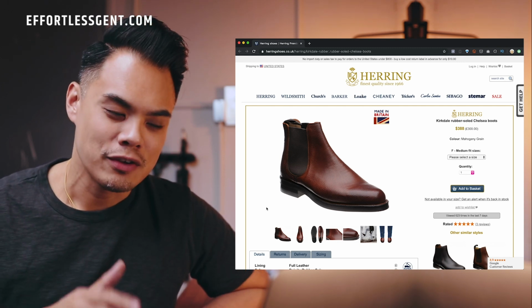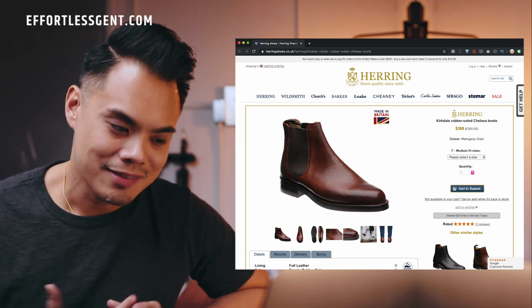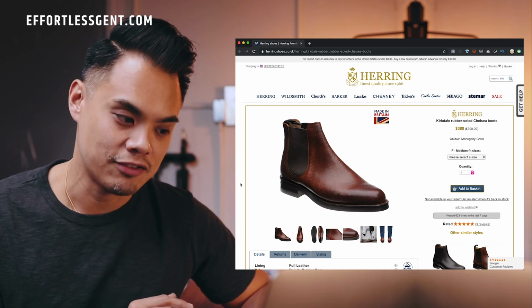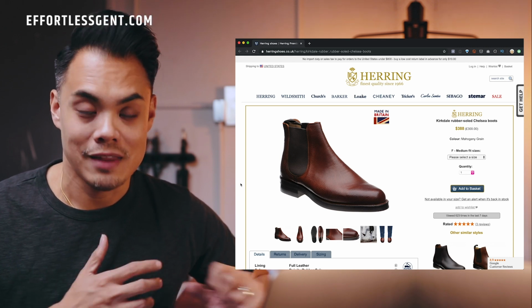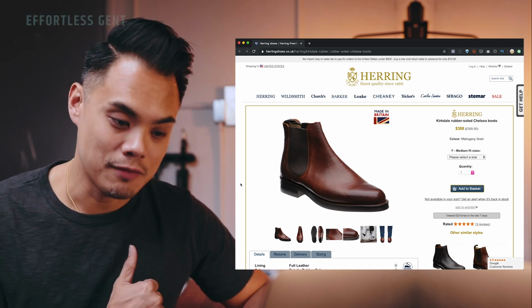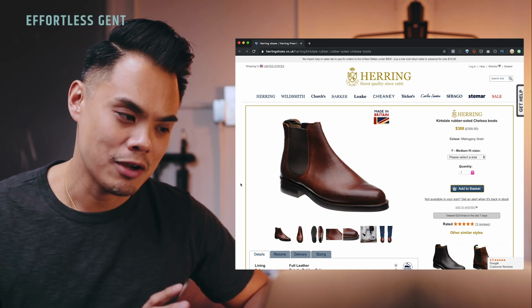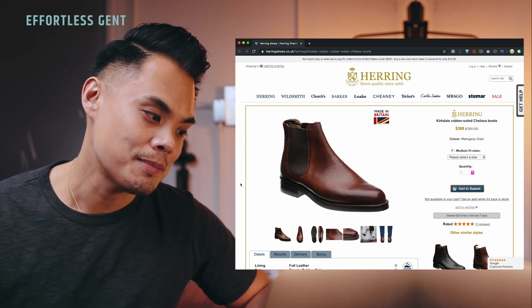I do want to mention that there is no long break-in period with these boots. They come out of the box very comfortable. The CHIPPEWA boots, the number 1 option that I did suggest to you, those also do not have a long break-in period. I do have boots that take a very long time to break in. You have to wear them a while and it's very uncomfortable for a very long time. The CHIPPEWA boots do not have that period, at least in my experience, and neither do these Chelsea boots from Herring. So that is something to consider.